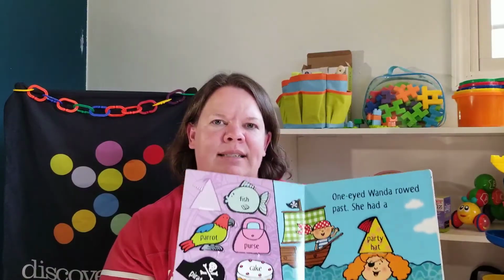So it starts out with, one day Pirate Pete was sailing the ocean blue. "Shiver me timbers," he said. "I see a spaceship in the sky." And it goes on and on. So it's really cute. You could rearrange the cards every time you read it. And it also comes in a Once Upon a Time option with a princess instead of the pirate. So I like that a lot.